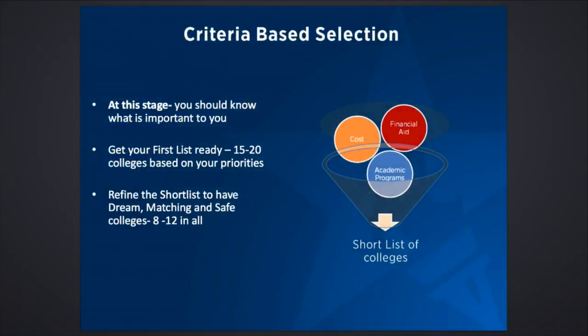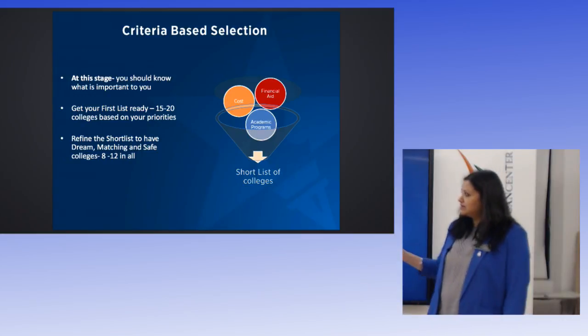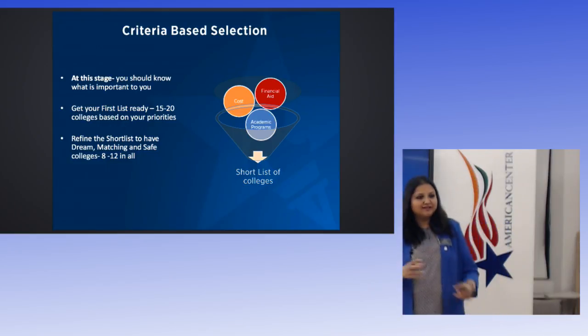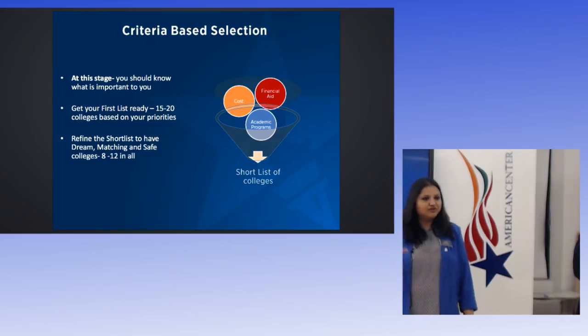Right. So again, we're touching base on the same thing, and it's kind of a wrap up that we would like to talk about. The work that you have done so far would actually come down to three important points: the cost, the financial aid, and academic programs, apart from the location, setting, and the points that we discussed. So at this stage, as we said, you should know what is important to you. If you have figured out what is important to you out of these 7 areas, it may be the case that not everything is very important to you. Like for some students, the location isn't really very important to them. The financial aid is. So if you have listed down those points, it is easier for you to finalize the list of universities that you have.